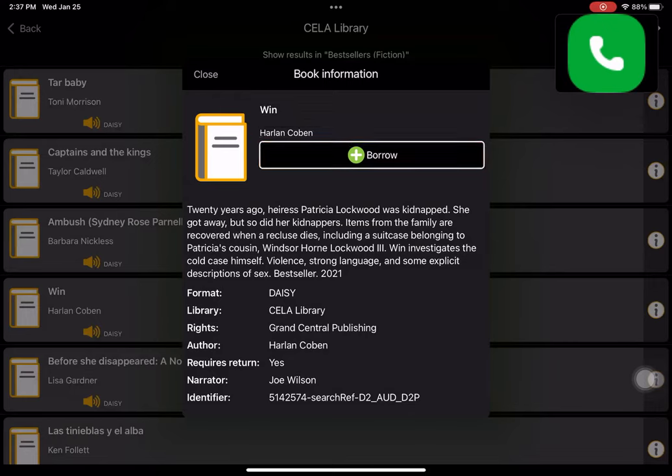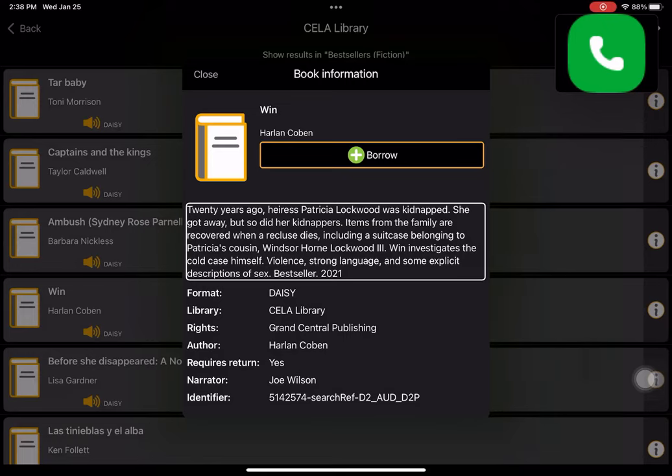Author. Borrow button. And then it's asking me to borrow, that I would actually do that if I wanted it delivered to my bookshelf. 20 years ago, heiress Patricia Lockwood was kidnapped. She got away, but so did her kidnappers. Items from the family are recovered when a recluse dies, including a suitcase belonging to my cousin. My voiceover is a little fast, but that's a description of the title.